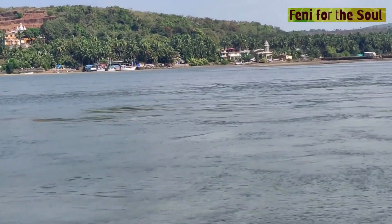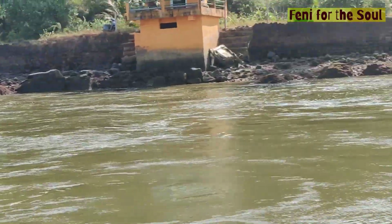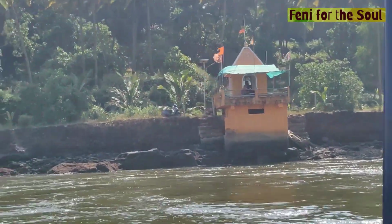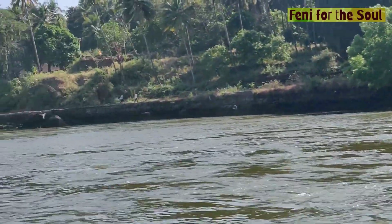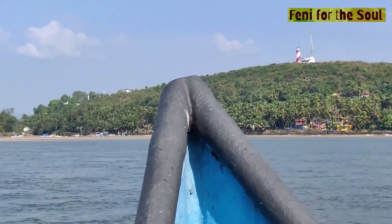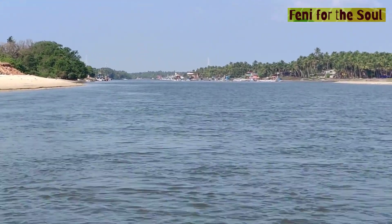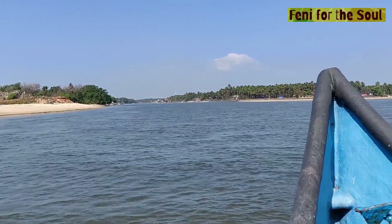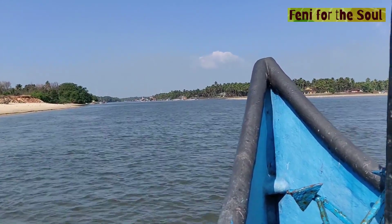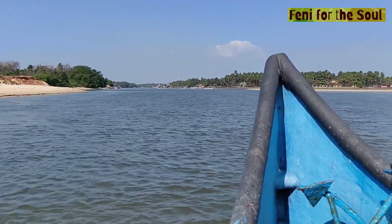Very pretty. And now we will turn left to get into the River Sal. We are in the mouth of the River Sal. And here's the lovely reigning deity of the fisherman community of Bethul. There we are entering the River Sal. Isn't it fascinating? Entering by boat from the Arabian Sea into the River Sal at almost 3 p.m. in the afternoon. Hot sun. I'm not minding the sun at all because of the scenery all around.